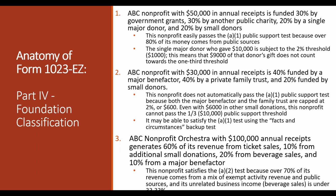The 20% from beverage sales does not count as support under any of these tests, but it's okay because we're under 30% there on the beverage sales. So it's not violating the rule. And you know, that 10% from the major benefactor, again, that's going to be subject to the 2% limit. So not all 10% of that is going to count towards public support.